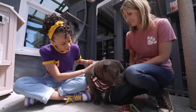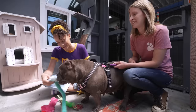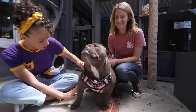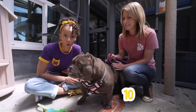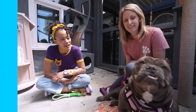Aw, so sweet. What's this? A blue little mouse with a super long tail. Aww, this dog is so cool. Ooh, and I love the purple leash, one of my favorite colors. Love your leash. Oh, and what's on her belly here? Yeah, so she's definitely had a litter of puppies. Wow, a litter of puppies? That's so cool. How many puppies do you know? I don't, but I think they can have up to 10 puppies. Whoa, that's a lot of puppies. Oh, well, it was nice to meet you. Thanks for playing with us.